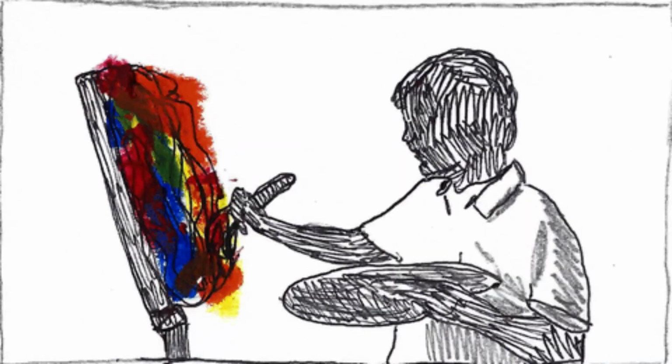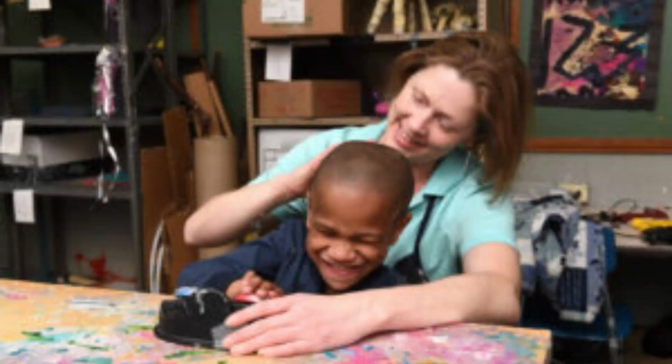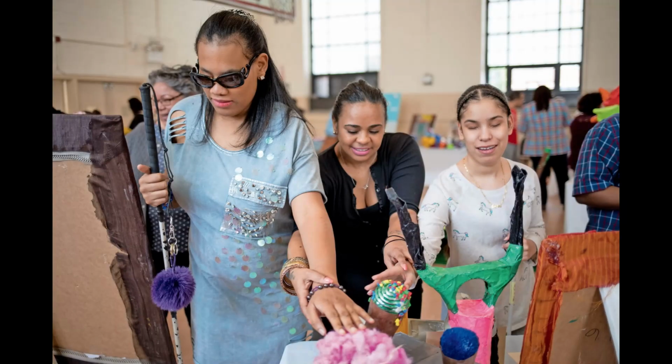It is important to remember that art is not just meant to be seen, it is meant to be created. Teacher Jessica Jones lost her sight due to type 1 diabetes. She continues to teach students who are visually impaired art, and how to explore different mediums.